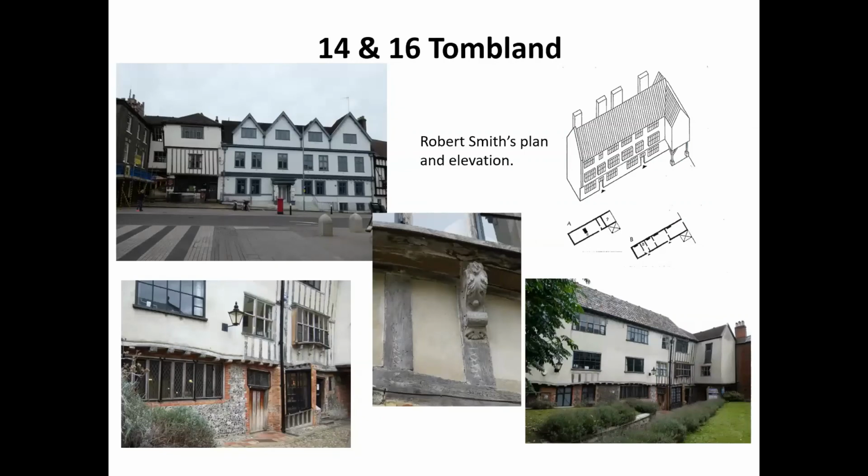Number 16 is the only house in the city really which has that sense of symmetry and the sort of thing that was happening in the 17th century in the Close. It's very close to the Erpingham Gate, but next to it is its neighbour, number 14, Tombland, which is a kind of intriguing place, I think.